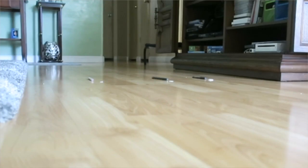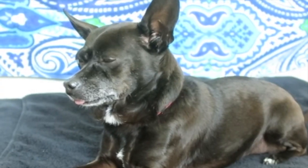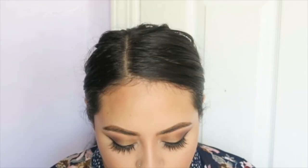And then we have a more affordable lip pencil. This is by NYX, and this is in the shade Sandstorm. And my beautiful dog chose NYX Sandstorm. My favorite part of the day was eating all the treats. So I'm gonna do my lips and then I'll show you guys the final look.